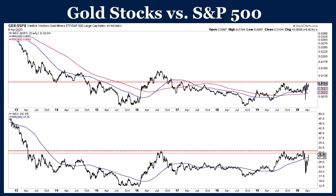Now, here I'm showing at the top GDX against the S&P 500. At the bottom is GDX. And this is something I've been focusing on a lot since the beginning of the year. And that's how are the gold stocks performing against the stock market? Look at that chart at the top. Again, that's GDX against the S&P.